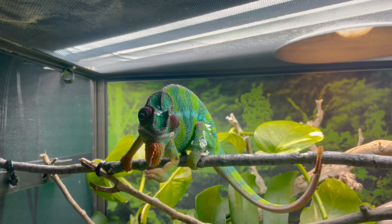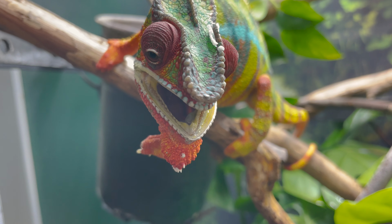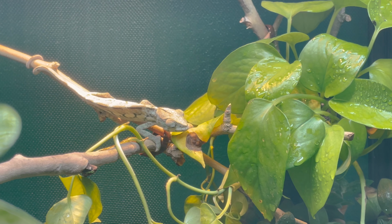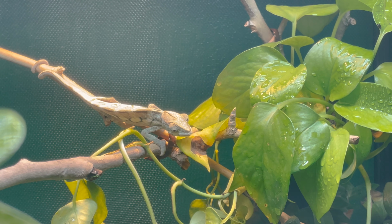That's happened before. I was out of town, one of the heat bulbs burnt out, and so then I just texted my friend and she came over and was able to replace the heat bulb, no problem. I wouldn't have known that if I didn't have the camera. Plus, it just is nice to be able to check on them, right? When you're out of town, we definitely think about our chameleons while we're gone, so having that camera is nice.